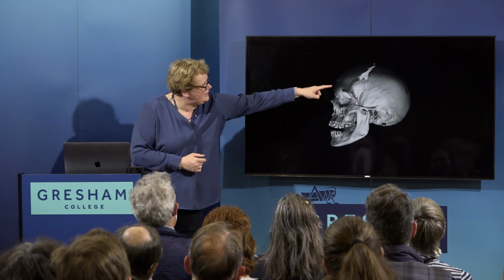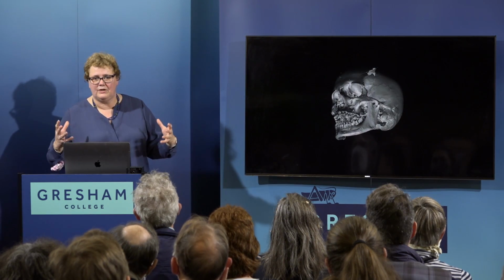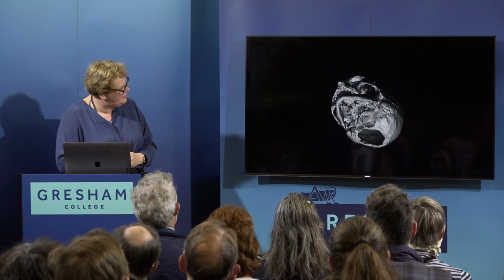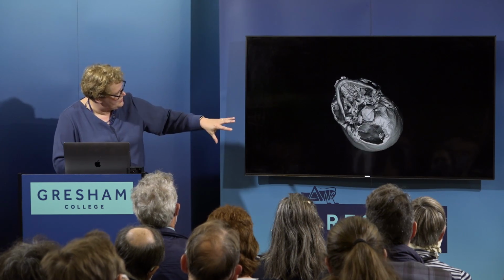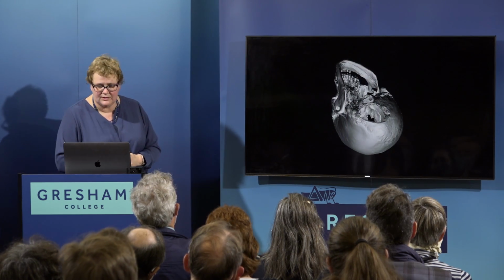The big injury here was caused, unfortunately, during the dig because it was unexpected that the head was going to be above the rest of the skeleton. And you can see those injuries to the base of the skull as it just spins round.